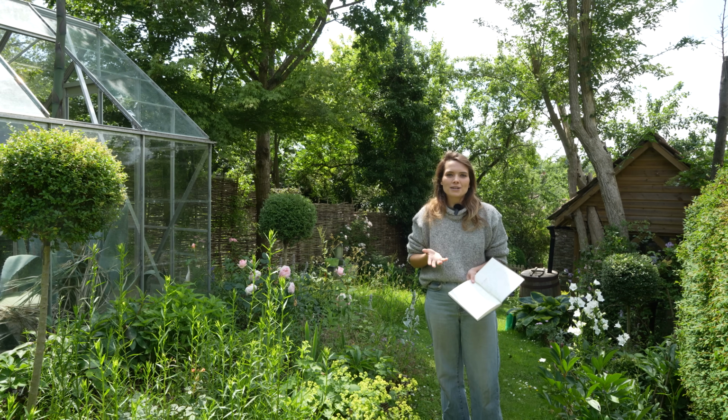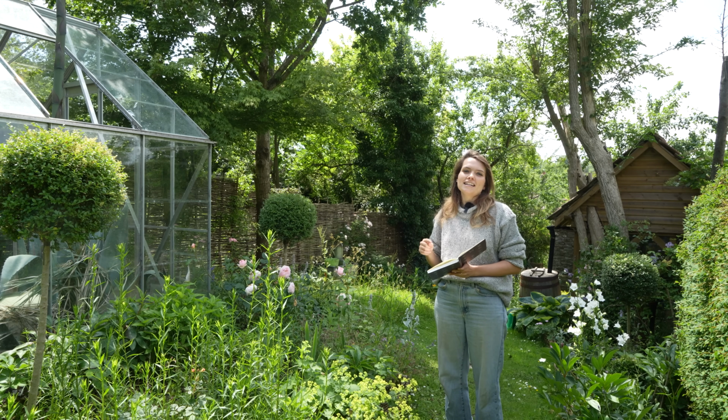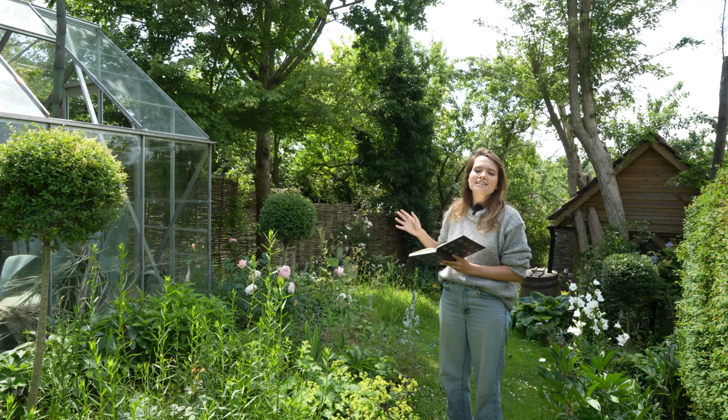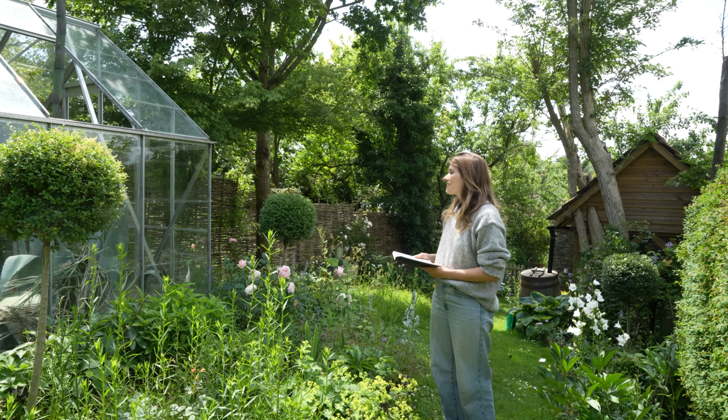And because it grows about 20 centimetres a day, in those early days when it's in the greenhouse, you can really see the difference. And you'll be pottering around out here for a few hours and you'll go in there and notice that there's been some really sudden and big growth. So that is really, really exciting.